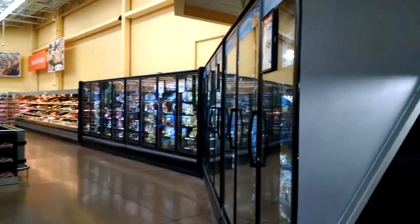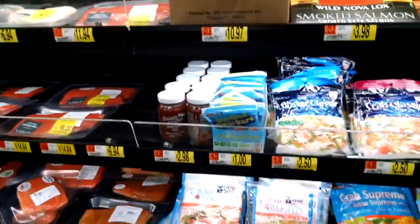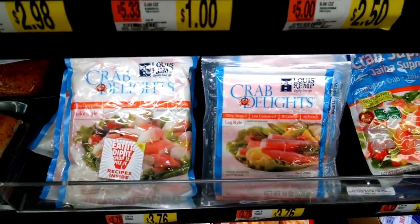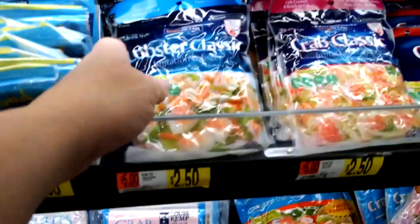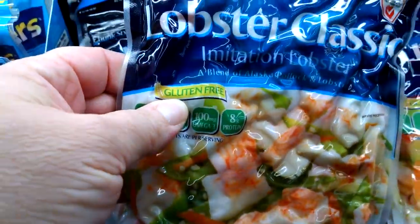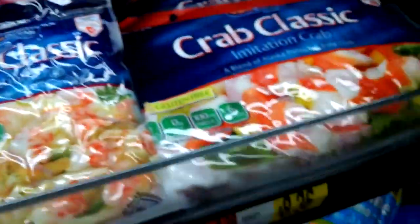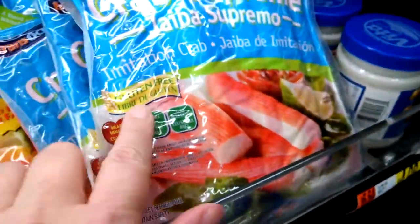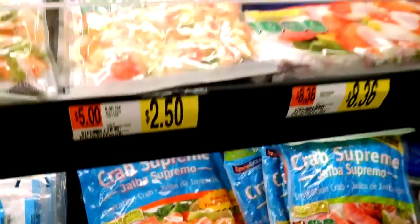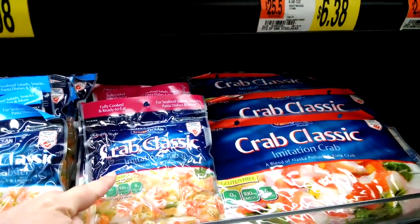Over in meat and poultry, in the fish section of meat and poultry, which makes no sense, but in any case, last time when we were at Safeway, we talked about these Crab Delights and how they contain wheat. Well, this brand, Transocean, states gluten-free right on the front. So you can actually enjoy, that's lobster, that's crab, and they're all gluten-free now. They did not used to be, it was only the chunk style. So this is another option for you for the summer if you want something cool.